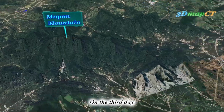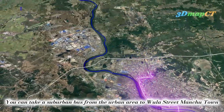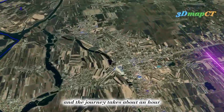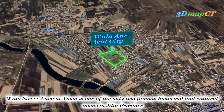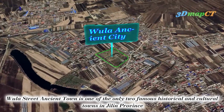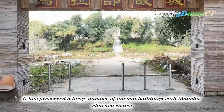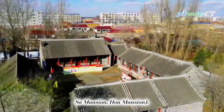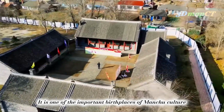On the 3rd day, we can go to see Wusong Island. You can take a suburban bus from the urban area to Wula Street Manchu Town, and the journey takes about an hour. Wula Street Ancient Town is one of the only 2 famous historical and cultural towns in Jilin Province. It has preserved a large number of ancient buildings with Manchu characteristics, such as the 3 mansions: Kui Mansion, Sa Mansion, Hu Mansion. It is one of the important birthplaces of Manchu culture.